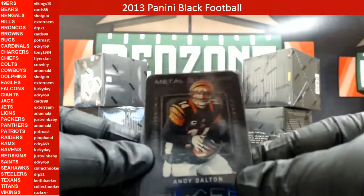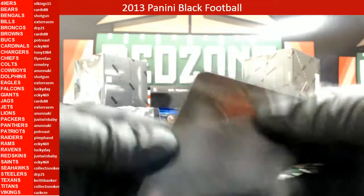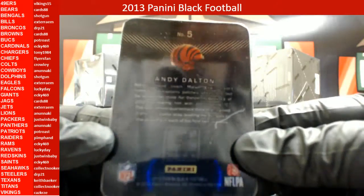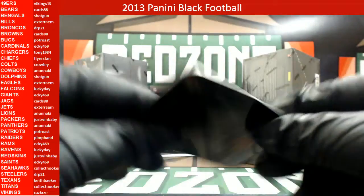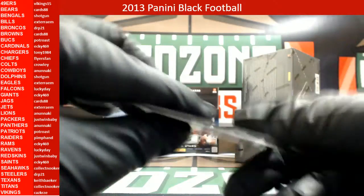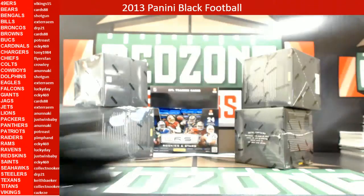All right, then we're going to have an Andy Dalton metal card. If you're new to this product, these metal cards, they put one in every box. And the way these work is, if you see them bubbled up or something, they've actually got a piece of plastic film over them, like you see on electronics, to try to protect the metal from scratching. All right, that's going out to the Bengals.